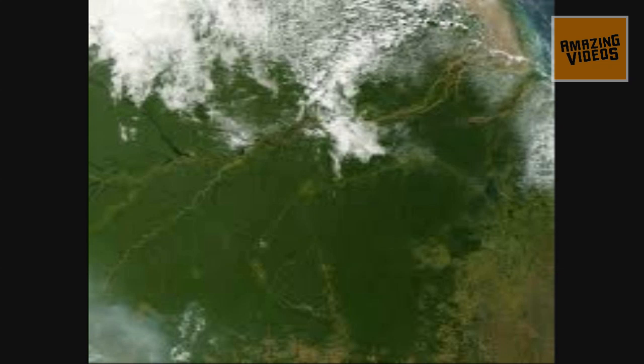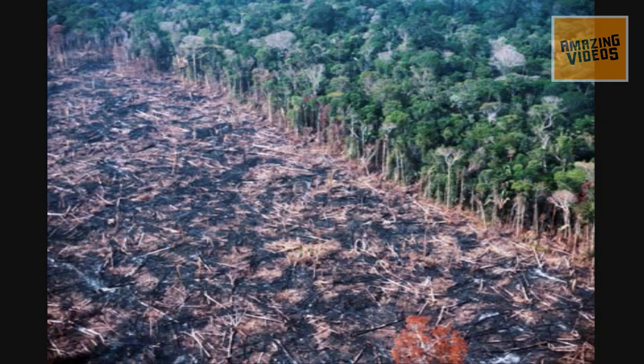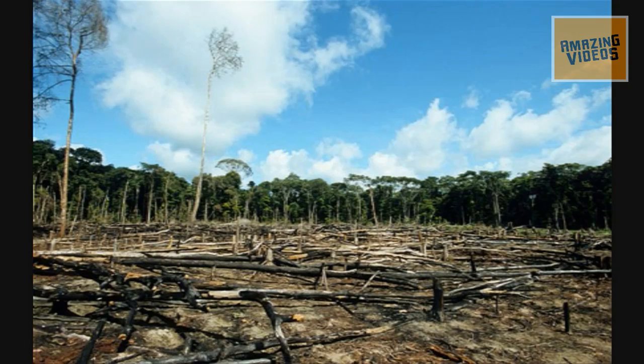Deforestation rate. The rate at which Earth is being deforested is also fairly easy to spot from space. Anyone can guess that holes in the green mean there was once a forest there, but not anymore. These kinds of images taken from space also help track the deforestation rate and other information.